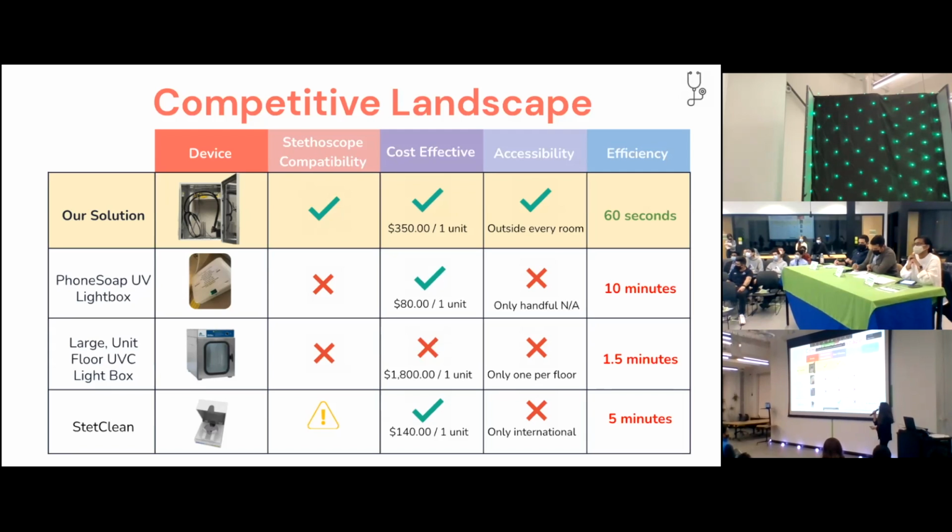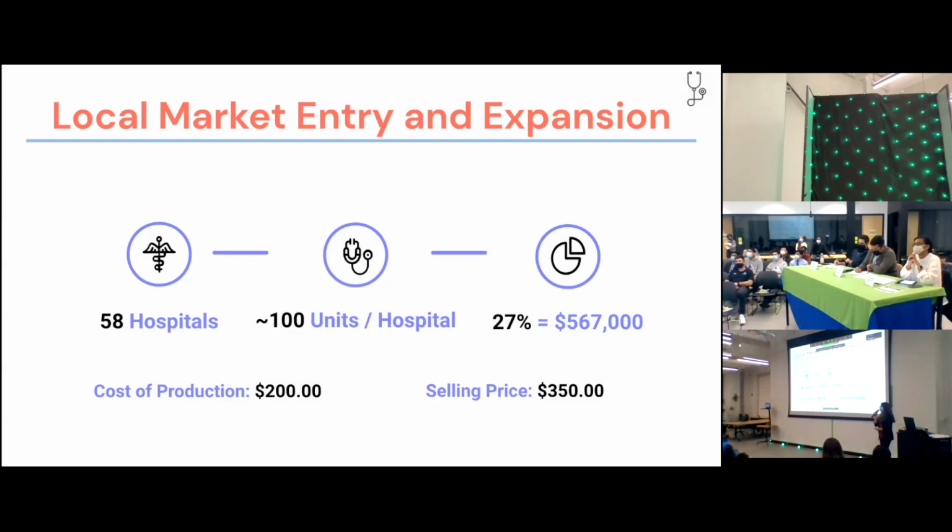We anticipate generating revenue by targeting our sales directly to hospitals, targeting all 50 hospitals in the greater Baltimore area. We will be launching a pilot trial in the Johns Hopkins Baby NICU to validate our device, but once we begin market traction, we assume to sell about 100 light box units to each hospital. Johns Hopkins Hospital also accounts for about 27% of the patient beds in the general Baltimore area. So if we price our product at $350 a unit, we estimate a first-year revenue of about $567,000.